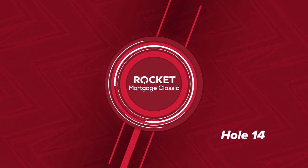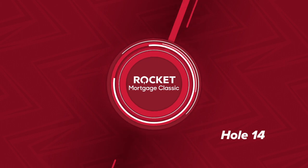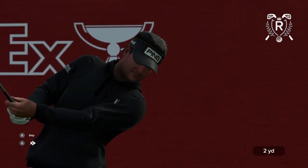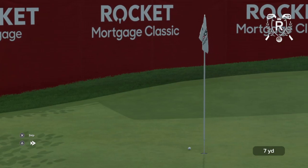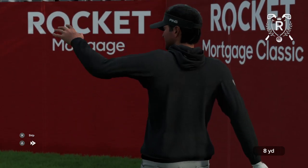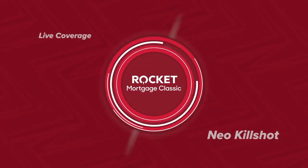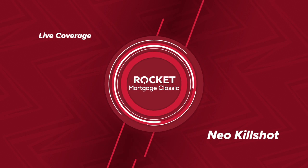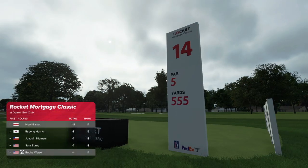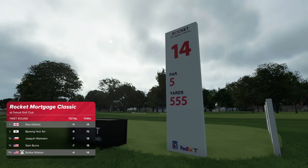Now let's change gears and head over to Bubba Watson. He's currently trailing his rival. Let's see what happens here. Wow, what a save. Saving one there after being all over the parking lot, chipping in for the par. Let's take a look at the leaderboard as it stands. Our current leader is up by three shots.